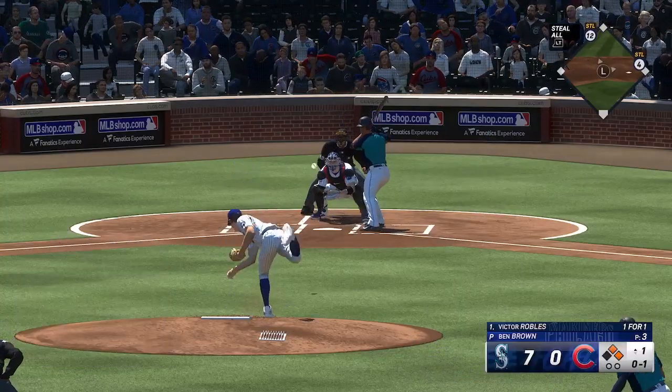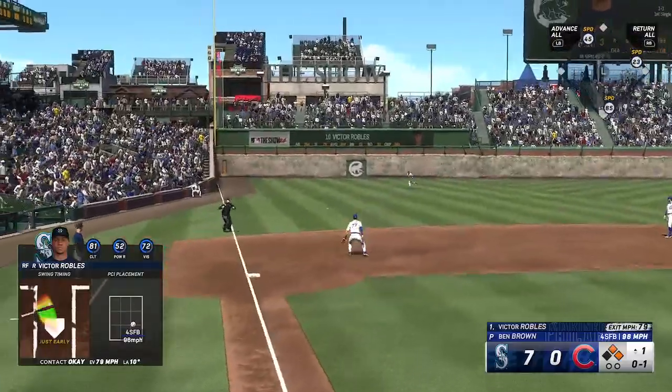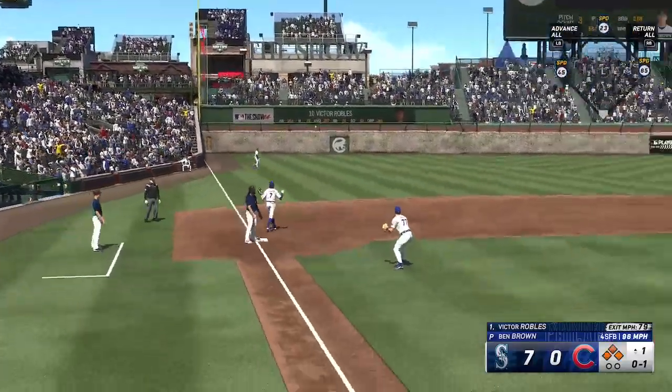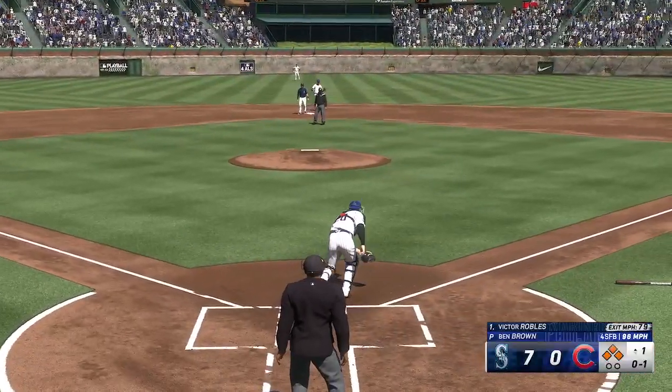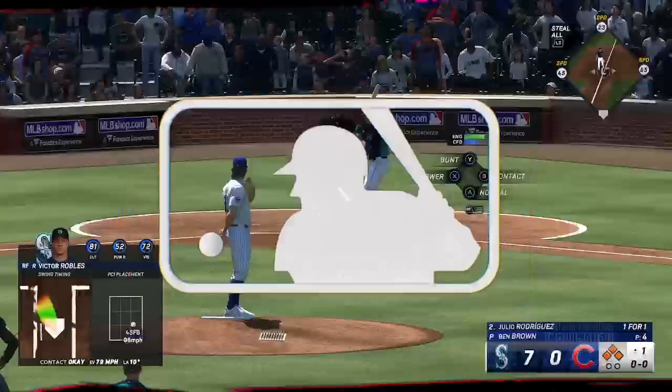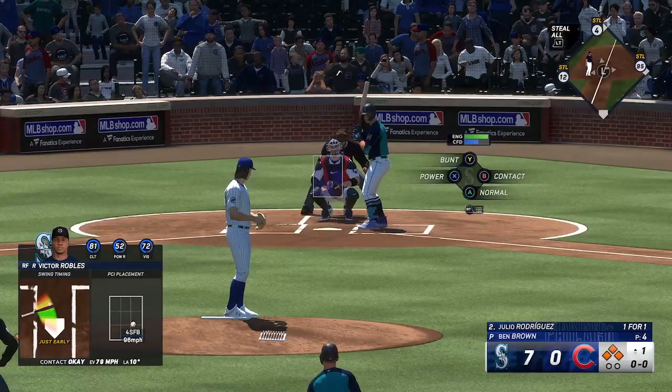And he deals. Line drive. Base hit. And they're happy to play station to station right here. Bases loaded, nobody out. And now it's Julio Rodriguez.